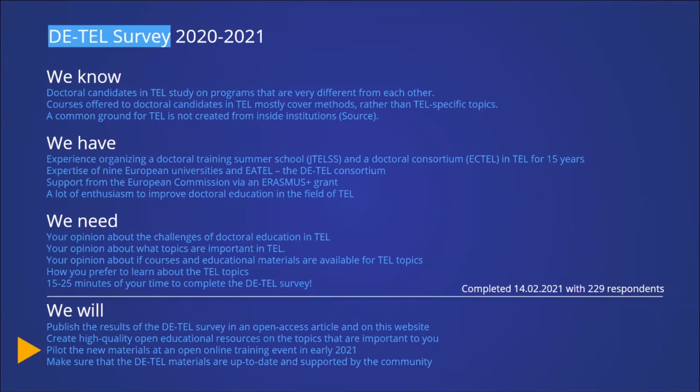And yeah, this is a pilot. We are delivering this training for the first time in the online format, and I will get back to the series of webinars at the very end of this webinar, and I will say a few words about each. So stay with us. And with this summary, I would like to hand the floor to Roland, who will start on the introduction of TEL as a research field.